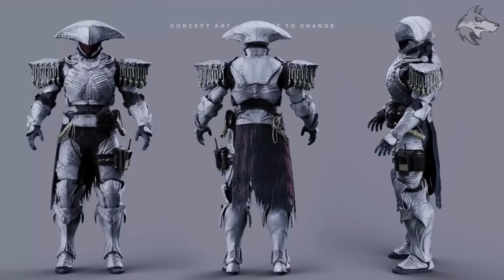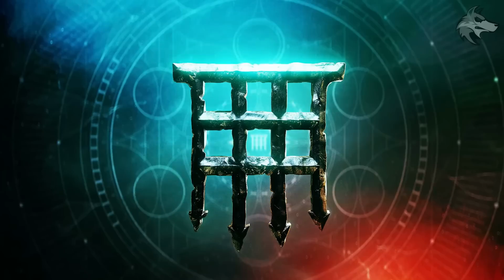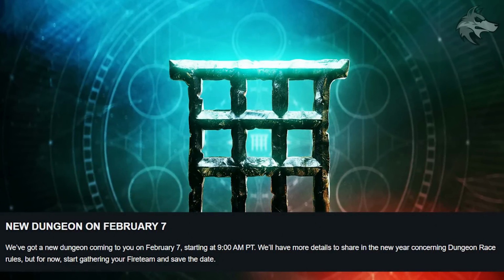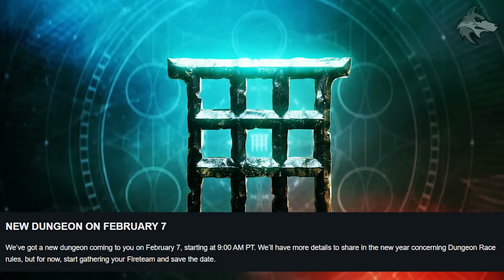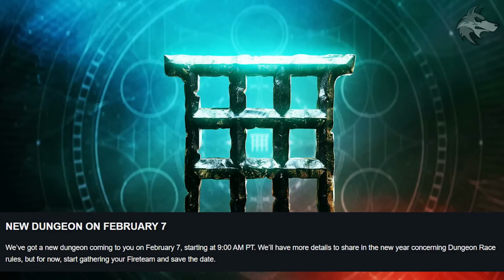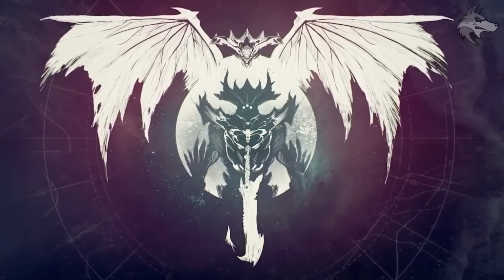Another big content drop for Heresy though will be the new dungeon. We don't know very much about it yet, but we can say that it will have a dungeon race and potentially contest mode, as Bungie have indicated recently, and that it will drop on February 7th. So the new dungeon will be in the first week of the new episode, much like what we saw with Revenant.